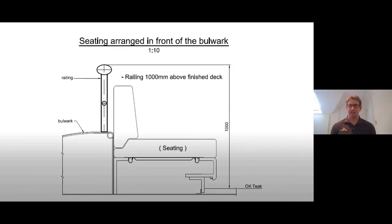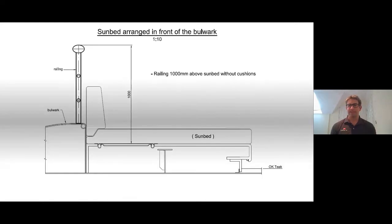However, when we have a larger seating area that starts to become somewhat of a sun pad or large sunbathing area, there is a discussion that needs to be had about where is appropriate to take the 1,000 millimeters from. Because if we take it from the finished floor and we end up with a seating area that is close to a meter, we'll have no protection to stop guests or crew members from tripping or falling over the railing. As a result, most flag states are looking at taking that 1,000 millimeters from what we refer to as the structural base of the sun pad. Sometimes there is a discussion about whether this measurement can be taken from the cushions. However, normally the structural base is where we take this from.